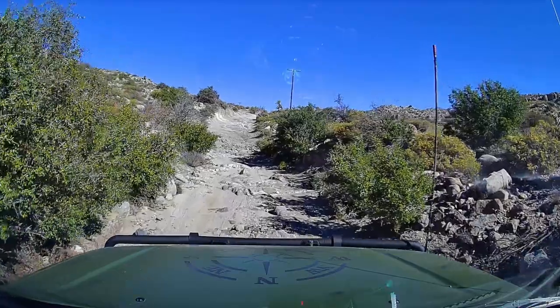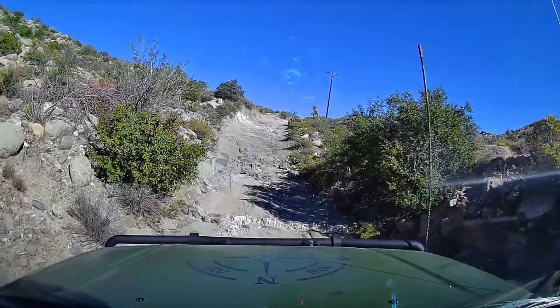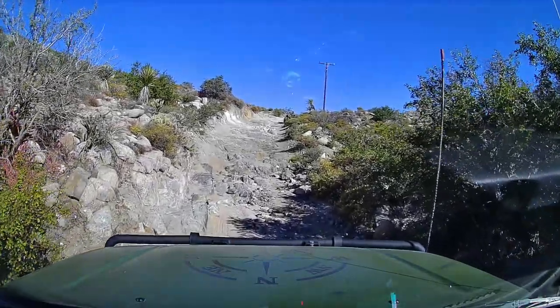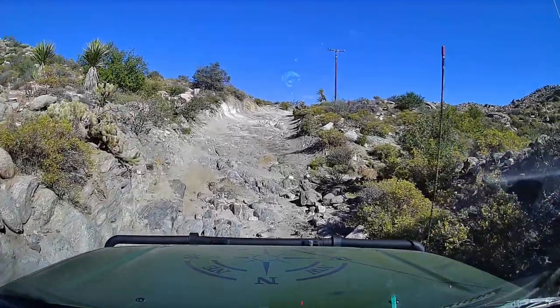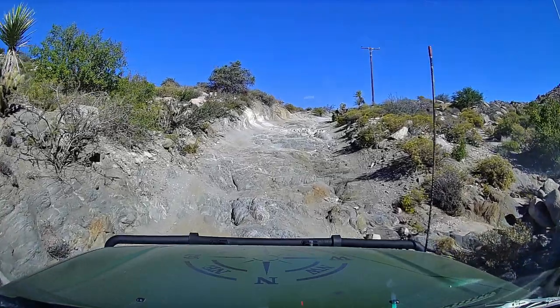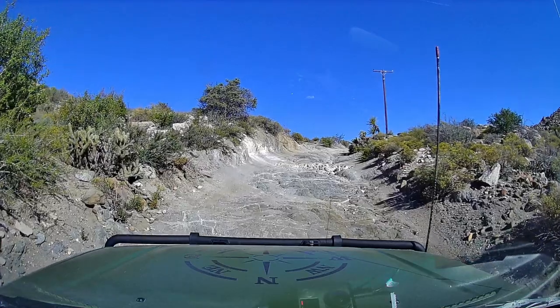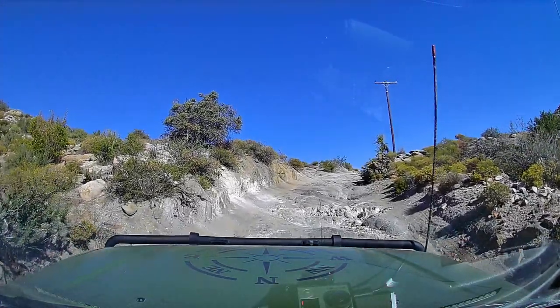This is part of the trail. You can see it's a little rocky and rough coming through. So it's gonna be a slow ride for sure. But we'll see how much further up this I can get. It wasn't difficult for the truck, but you just gotta go really slow.